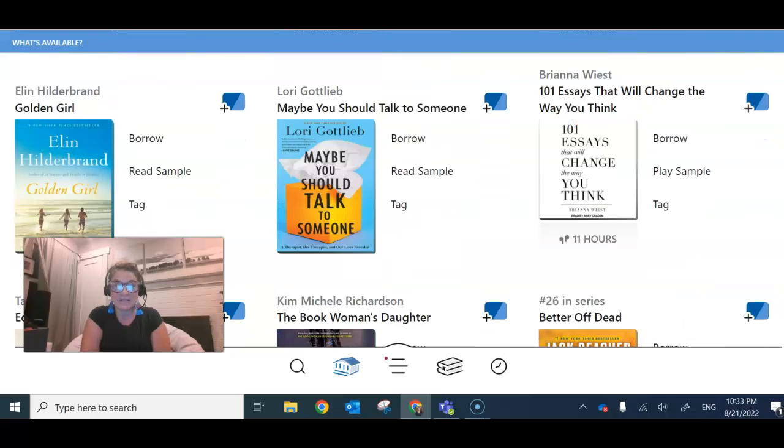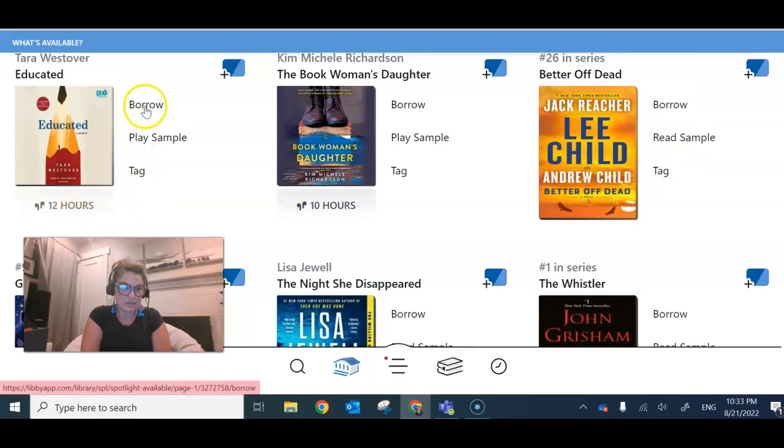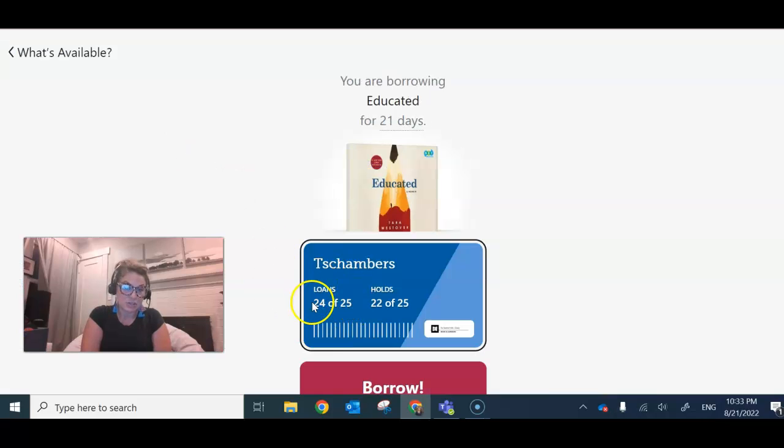I know many of my juniors are going to be reading Educated this year. If they wanted the audiobook, they would click borrow. When you click borrow, it will take you to another screen. It'll show you how many loans you have available. You have up to 25. Remember, there are no fines with this account, and everything is either an ebook or an audiobook. Then you click borrow, and that book becomes your book, and you can listen to it on your computer or on your phone on the Libby app. Please do so now, Beaver Readers.